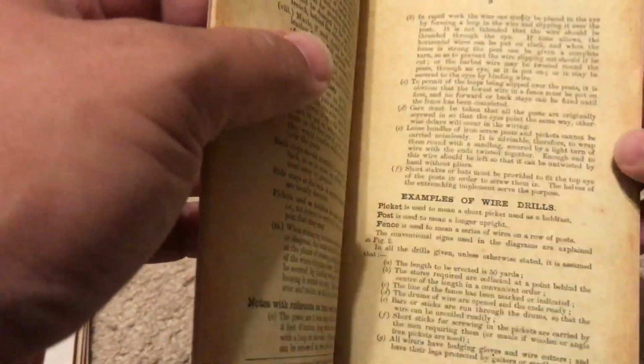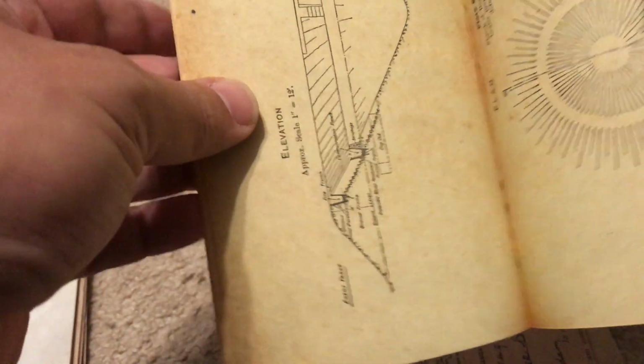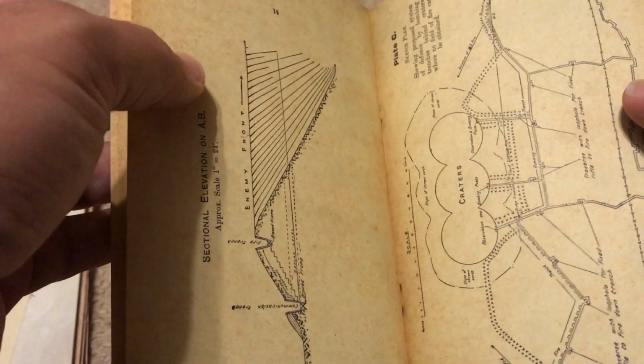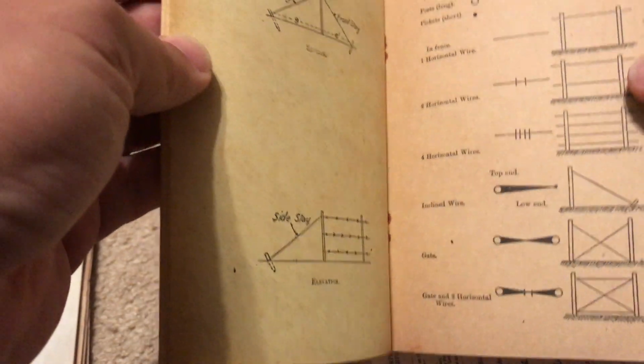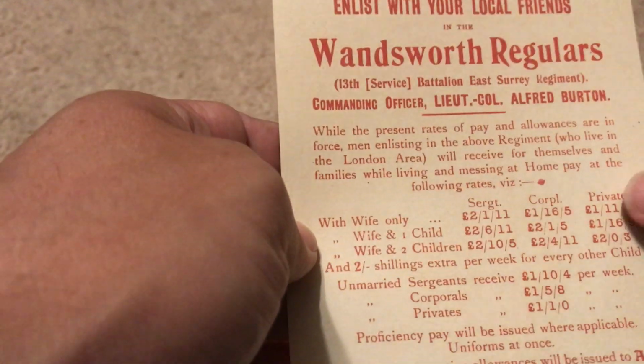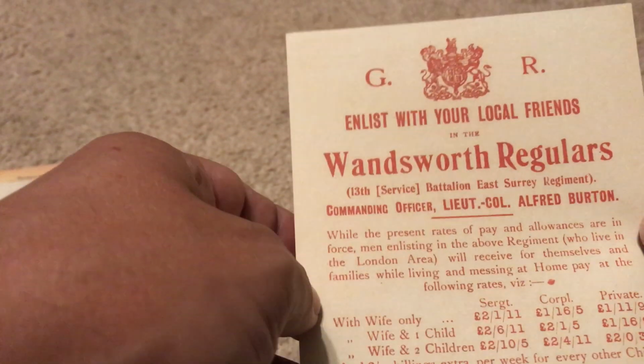So it's just explaining how all of the battlefields were coming along and how they were to be laid out with diagrams. It's a very interesting book here. And these trenches and craters and so forth, where men were just dying terrible deaths, if not from bullets, then from disease, is just another thing that puts World War I in perspective for the kind of war it really was.